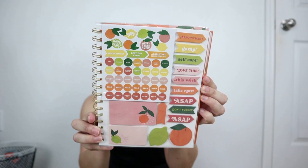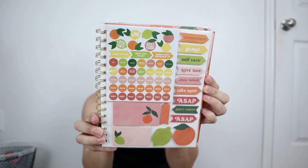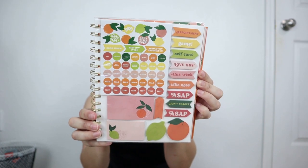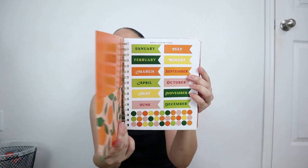It keeps her organized on not only her assignments and stuff like that, but also organizing her day. And if she has her own appointments and stuff like that coming up, she can start to keep more organized. It comes with a little folder, which is cute, so she can keep the stickers in there.